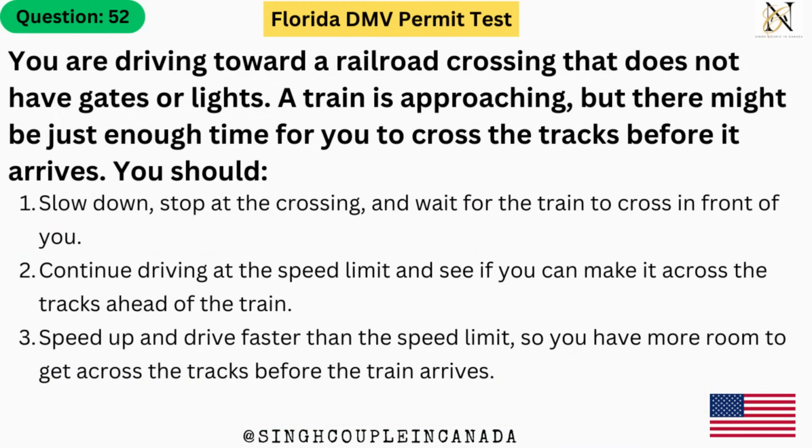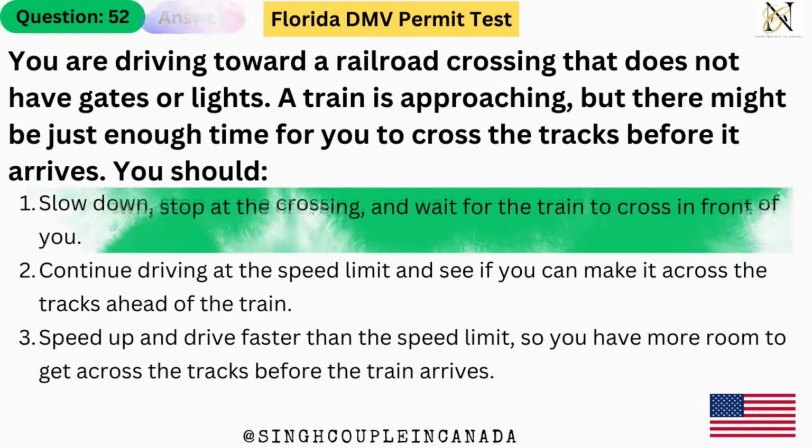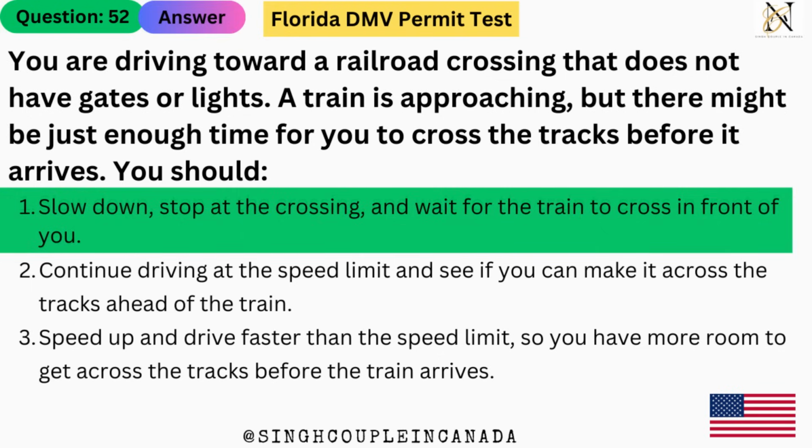You are driving toward a railroad crossing that does not have gates or lights. A train is approaching, but there might be just enough time for you to cross the tracks before it arrives. You should: 1. Slow down, stop at the crossing, and wait for the train to cross in front of you. 2. Continue driving at the speed limit and see if you can make it across the tracks ahead of the train. 3. Speed up and drive faster than the speed limit, so you have more room to get across the tracks before the train arrives. The answer is 1. Slow down, stop at the crossing, and wait for the train to cross in front of you.